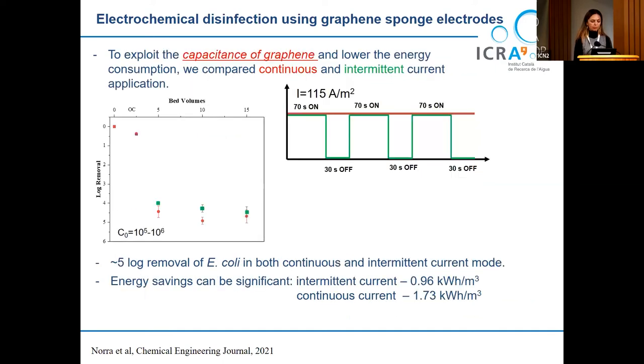And one more interesting result is that due to the capacitive properties of graphene, we actually can achieve the same performance by applying intermittent current, which means that we can have huge energy savings compared to a continuous current application.